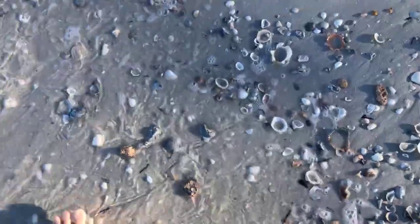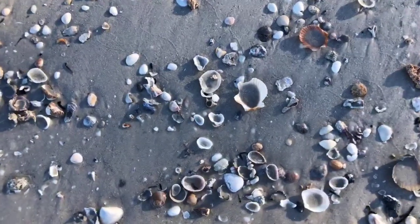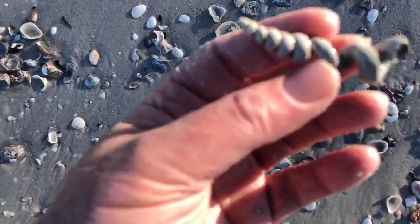There are all kinds of little gems along the shoreline here. Another crazy looking worm shell.